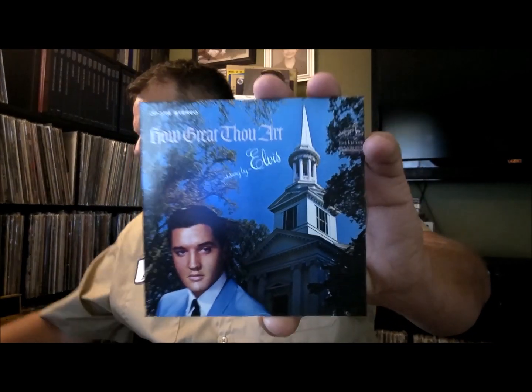Next is his second religious album called How Great Thou Art. I don't believe this has a Grammy sticker. No, it does not. Yeah, I missed some of those hype stickers, but no need in showing you every single one of them.